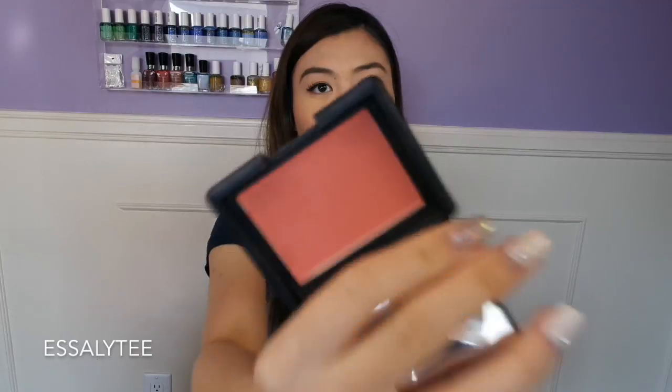The first thing I want to talk about is the blush by Nars called Gilda. And it is a very beautiful corally blush. It's what I have on my cheeks right now. And I think it's just the perfect, look at that. Ain't that just a pretty summer/spring shade? And it just goes on so beautifully, and it goes with so many makeup looks.